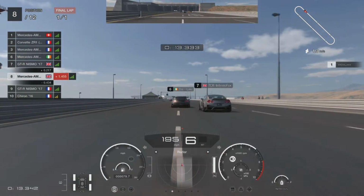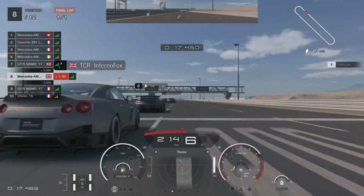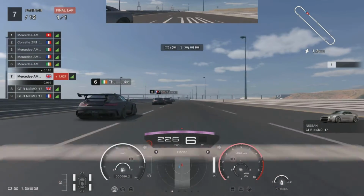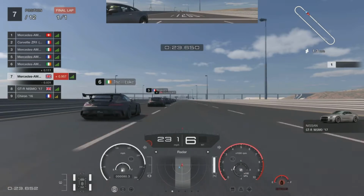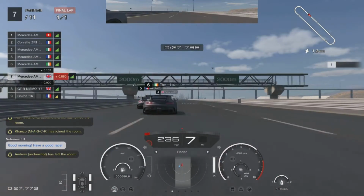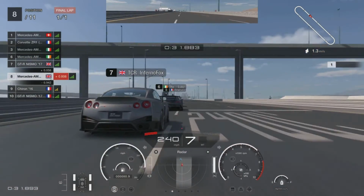So we're going to get underway anyway, and as you can see, we're going to jump in between, kind of behind here, TCR Inferno Fox. We've also got nitrous enabled in this event, which is just absolutely ridiculous, and it's basically going to be an entire 4 minutes of just basically following each other. It is so stupid, but it's actually rather quite fun.